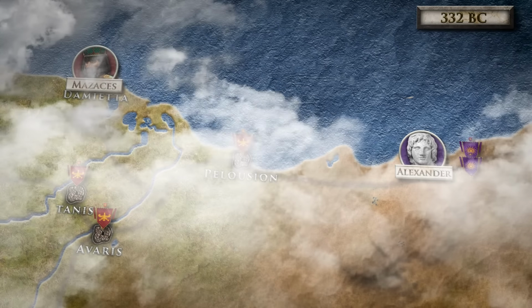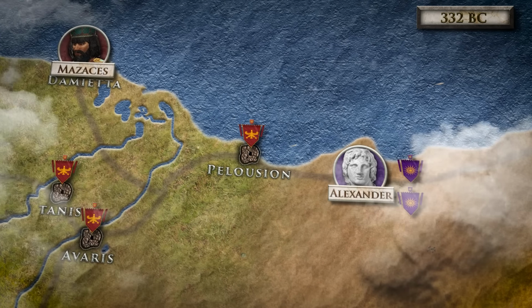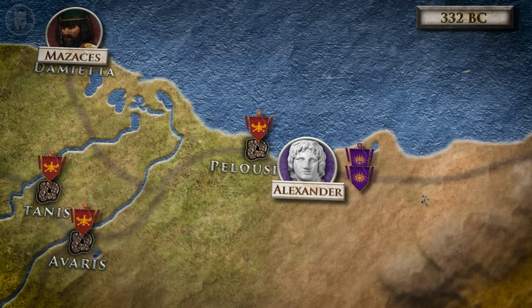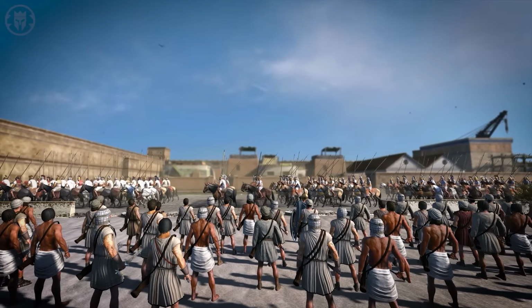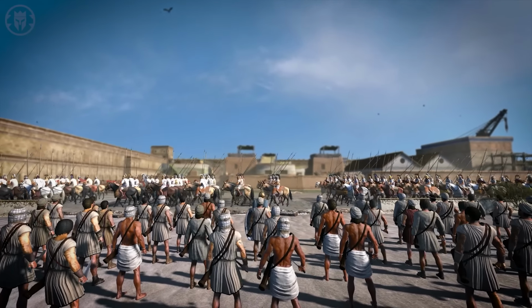Alexander finally crossed into Egypt now that the way was clear, reaching the gateway to the Nile, Pelusium, in just a week. When he and his army arrived, they were met not by a dogged garrison of defenders, but by a cheering crowd of overjoyed people who regarded the invading Macedonians as liberators.